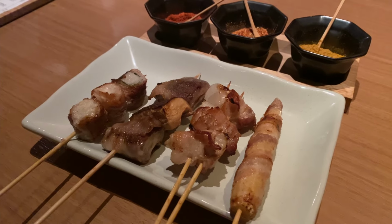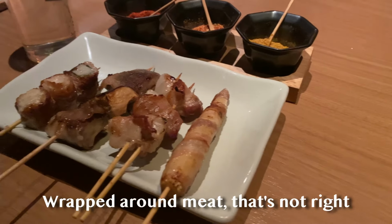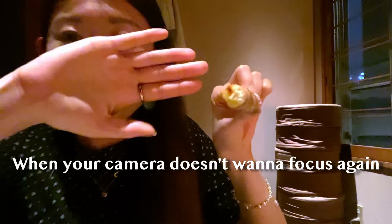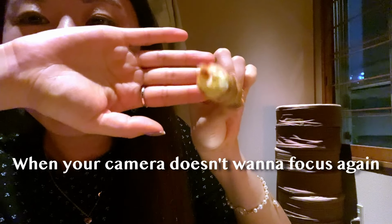So we finally got the veg skewer wrapped around meat. Wrapped around meat, do you know? Okay, I'm gonna try out the yam wrapped around shiso. No, no, no. I keep doing this. No, it's not focusing. There we go.